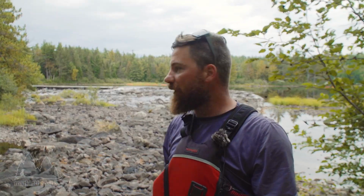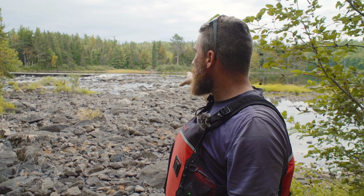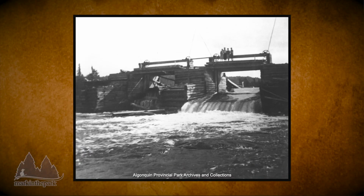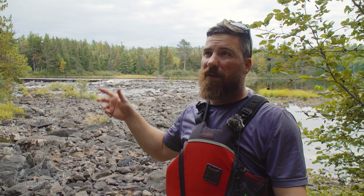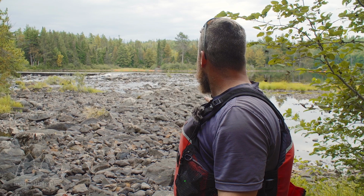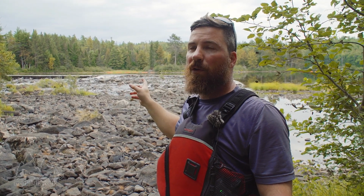Unfortunately, we can't go any further than this, but there used to be a huge dam here, and it was built, they think around 1850, maybe even earlier than that. And then I think by 1853, they think it was in use because there was a guy who went through on a survey trip, and he said that it was in use. And it was in use up until I think the last drive that went through was in 1945.